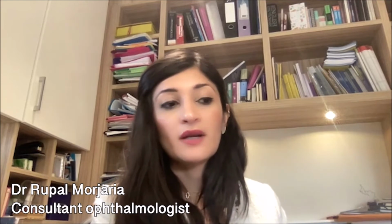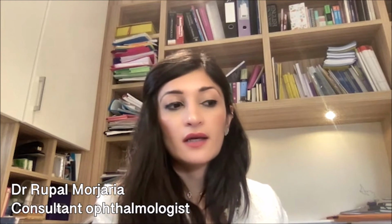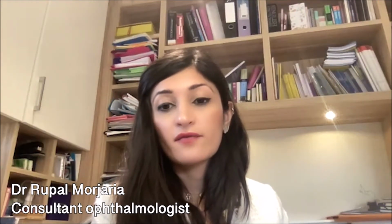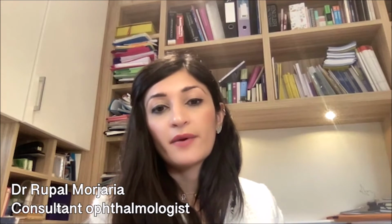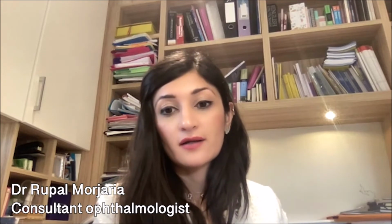Now the equipment has improved, the surgery technique is very efficient, and I think anyone who is struggling from a cataract can benefit from cataract surgery despite having macular degeneration, because the surgery can give the patients that peripheral vision, which is reduced from a cataract.